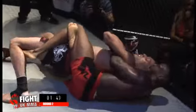And now the hooks go in. George with the back. Looks for locking the body. There's the body triangle. And that's the sign of a very experienced grappler, Rob. He's locked that body triangle in place. Dangerous times for Booth.